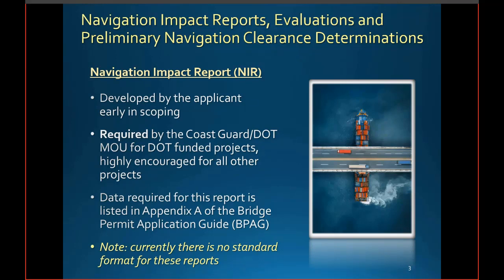Okay. All right. Well, they're based out of Miami, and hopefully will be very responsive when you reach out to them. They will identify for applicants what required information is to be included in the NAV impact report. The NIR is then prepared by the applicant or their contractor, not the Coast Guard. The general data requirements for this report are listed in Appendix A of the Bridge Permit Application Guide, also affectionately known as the BPAG. Because each bridge project is different, and the Coast Guard may have greater navigational data already available for some waterways compared to others, the data requirements may vary from one project to another. Please note that NIR is the first product that serves to inform the two follow-on items, the Coast Guard Navigation Evaluation and the Preliminary Navigation Clearance Determination.